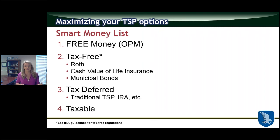And I even suggest that you put the smart money list up beside your leave and earnings statement and identify where your money is going at this time as you're saving for retirement. Then I want you to think about the purpose of your TSP, what we talked about a few minutes ago, and do the 2 line up. You may even, after today's training, want to pull out a TSP statement, place it beside those 2 documents, and compare and make sure that you're making the right determinations, here again, for the withdrawal stage of life, because that's where you are getting ready to head to.